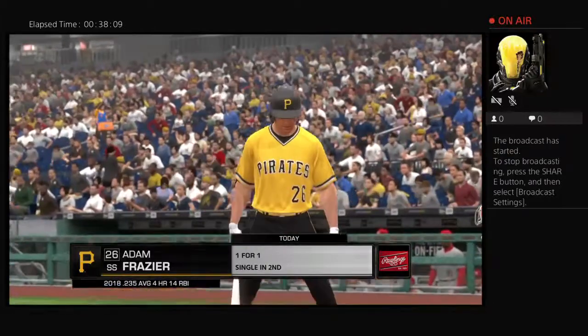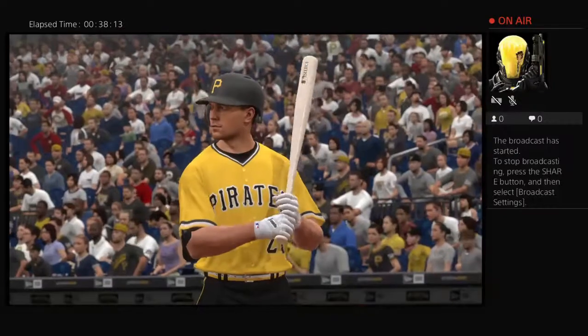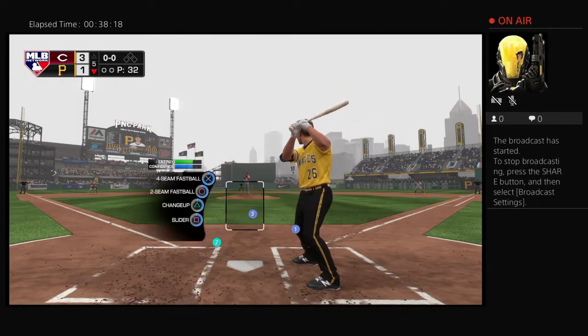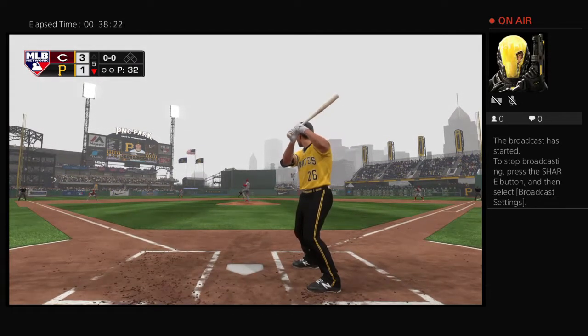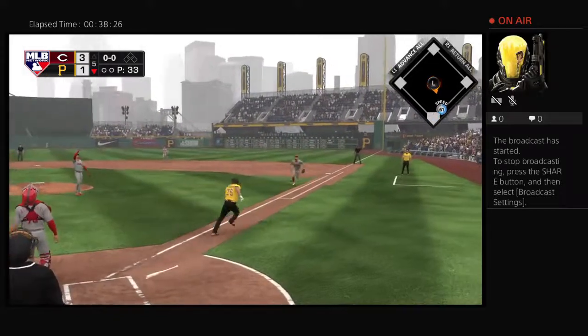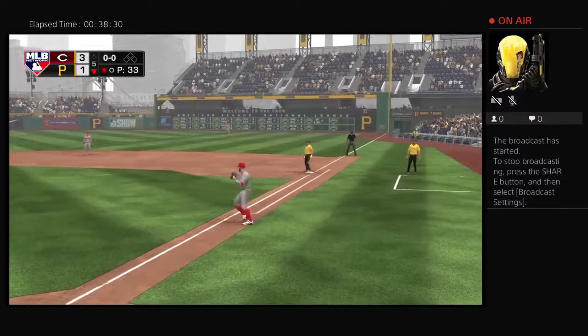Digging in, Adam Frazier. He'll start things out in the home half of inning number 5. Adam Frazier. Here's the first pitch to him. Popped him up. Votto has a play. 1 down.